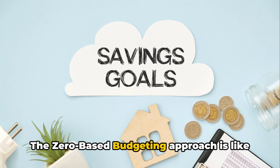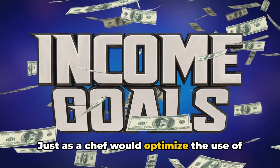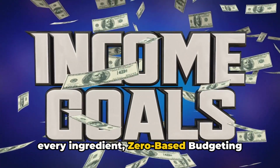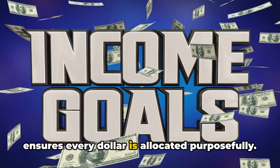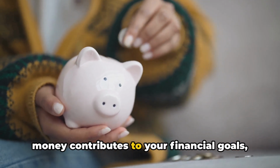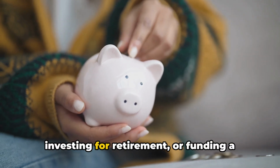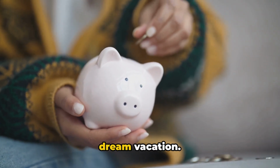The zero-based budgeting approach is like a master chef in a kitchen. Just as a chef would optimize the use of every ingredient, zero-based budgeting ensures every dollar is allocated purposefully. It's about making sure your hard-earned money contributes to your financial goals, whether that be saving for a new home, investing for retirement, or funding a dream vacation.